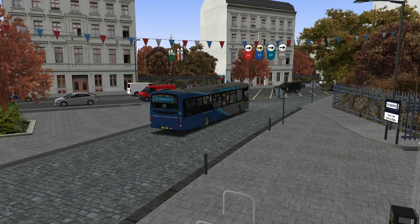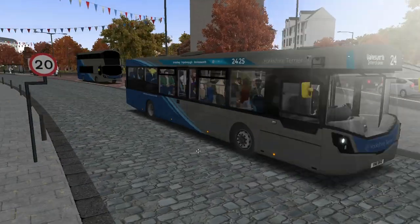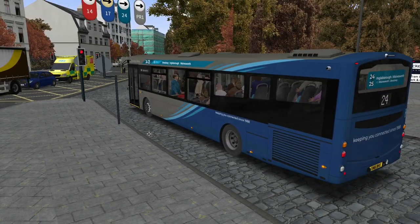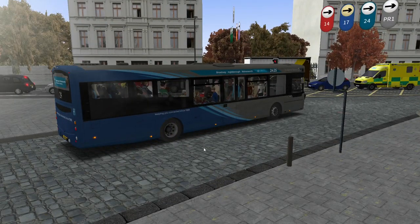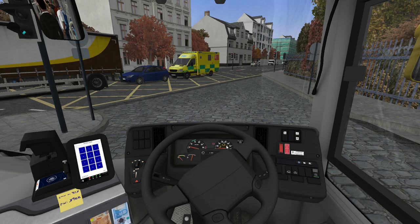All the deliveries, all the routes, I'm loving. I think they're all great. I do love the Yorkshire Terriers, so I love all the branded paints. There are still so many routes for us to check out when we do the other way, so many other liveries, so many other options. There's still so much content to be made for this.